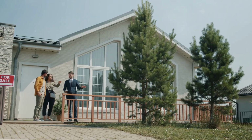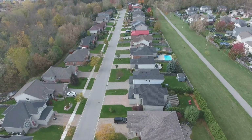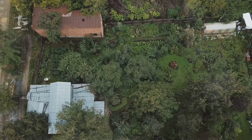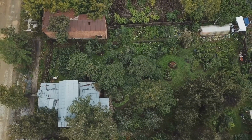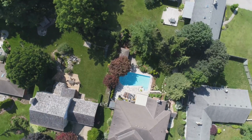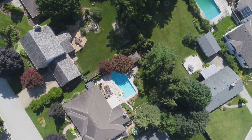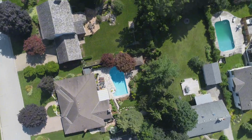Thinking about selling your home? Let me tell you a little secret that could make all the difference. Aerial drone photography and video. Imagine this, stunning shots of your property from angles that were once impossible. Bird's eye views that capture every detail, the lush landscape, the sparkling pool, even the entire neighborhood.